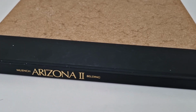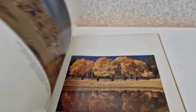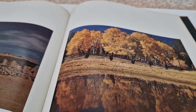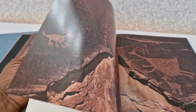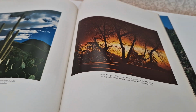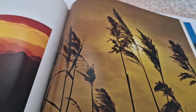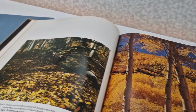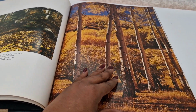I just love using books to decorate with, and I recently picked up this Arizona 2. I'm not sure what the 2 stands for, but it's a book on the state of Arizona, and it has some beautiful pictures in it, and I especially love the fall pictures. And you guys, this is just a tip. I'm definitely not going to do that with this book, but you can pick up one of these books and just cut out these pictures and frame them if you want something like a special piece, like for example this beautiful pampas here, you guys. This is so stunning. When I look at this, I just wish it was fall again, but anyway, this is a beautiful book.